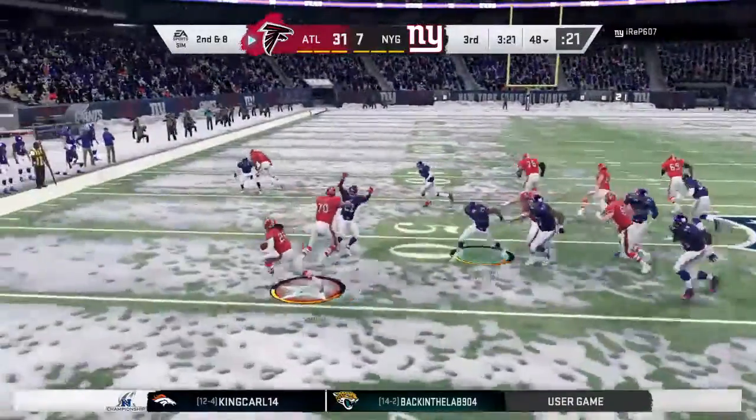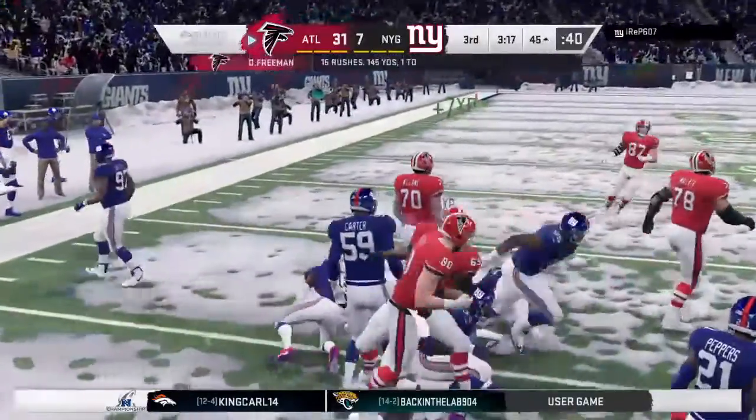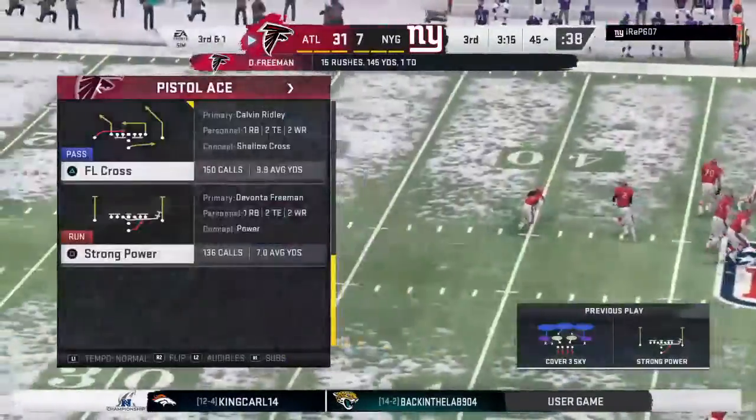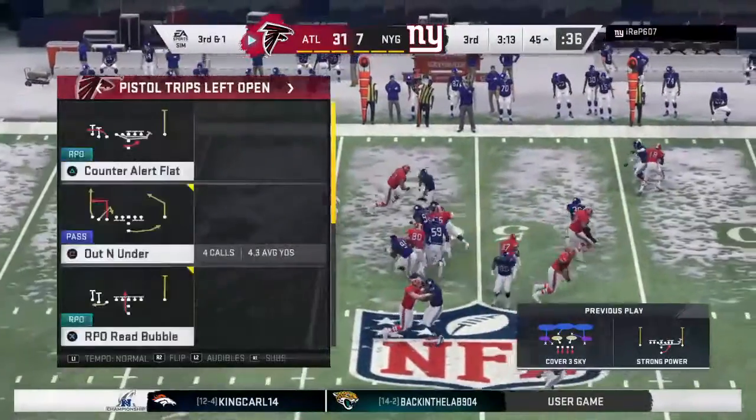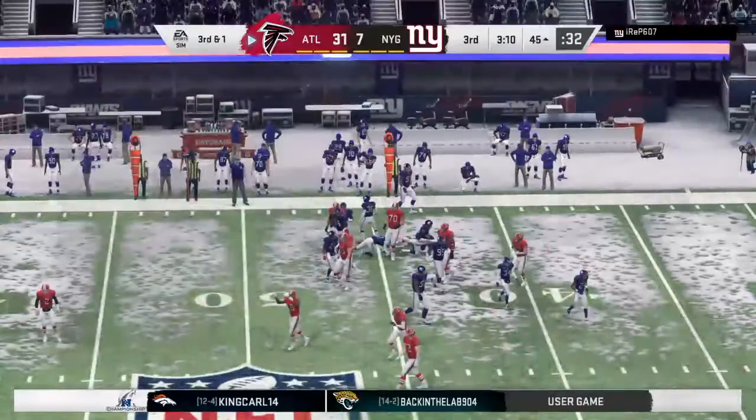On second down now, it's Freeman. And he's going to get this past the 50 and into Giant territory. Good work to pick up 7 yards there. That gets him into a 3rd-and-1 situation.